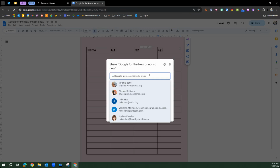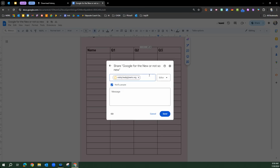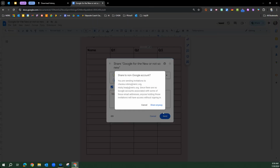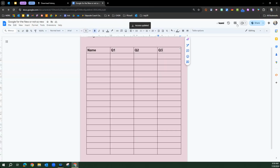But if I come up here and I type in misty.healy@narek.org, and then I put in cheska.robinson@narek.org like that, and I send, it's going to give me this error, and I'm all good. What happens when those people come in and they start to make edits on this document? I'm going to see who does that.